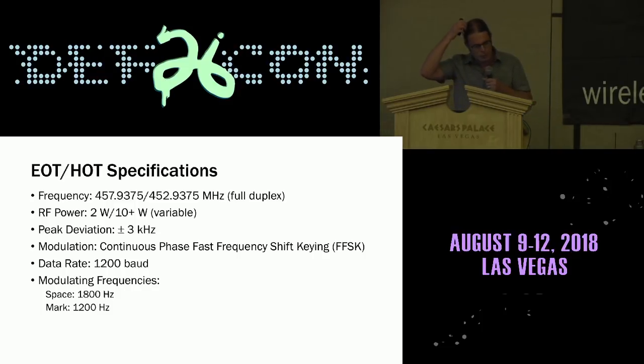The modulation is a continuous phase fast frequency shift keying, also called minimum shift keying. It's a 1200 baud signal. Mark and space frequencies are 1200 and 1800 hertz.